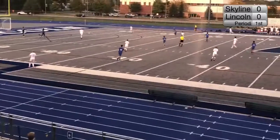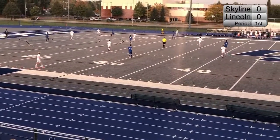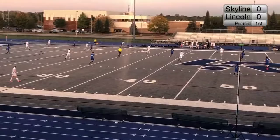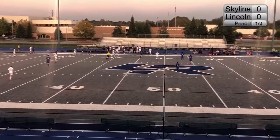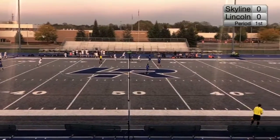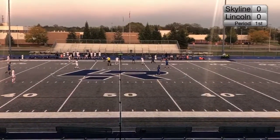Edison settles and has Alpern. Alpern's going to be under pressure. Alpern finds Andrade. Andrade was open by 30 yards, and Alderman just missed the feed. Just didn't pick up his head, send it. Had Alderman for a wide breakaway.